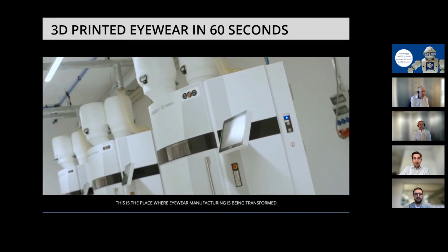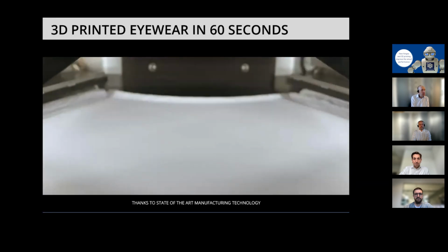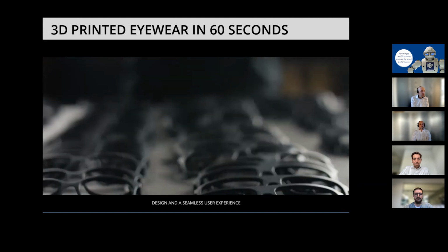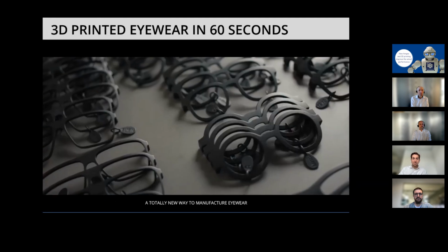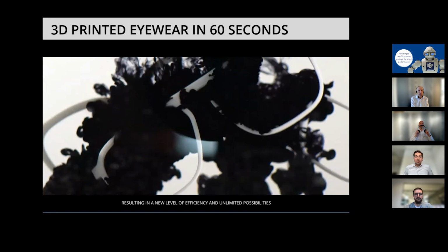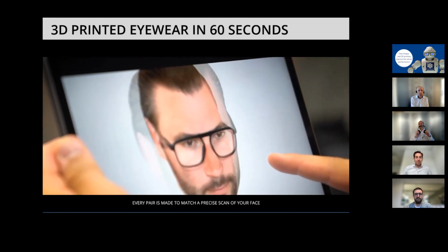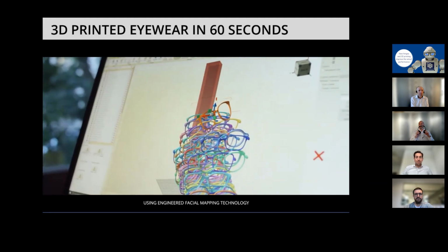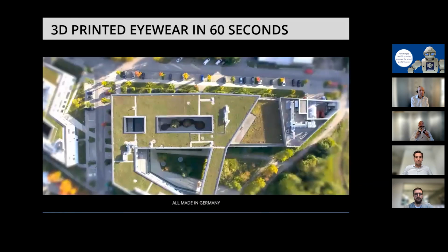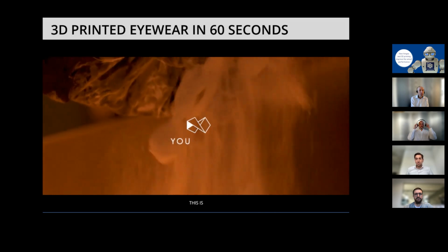This is the place where eyewear manufacturing is being transformed, thanks to state-of-the-art manufacturing technology, because of which we are able to combine technology with design and a seamless user experience. A totally new way to manufacture eyewear, resulting in a new level of efficiency and unlimited possibilities. Every pair is made to match a precise scan of your face using engineered facial mapping technology and manufactured from durable, lightweight material, all made in Germany. This is you. This is your story. This is UMAO.